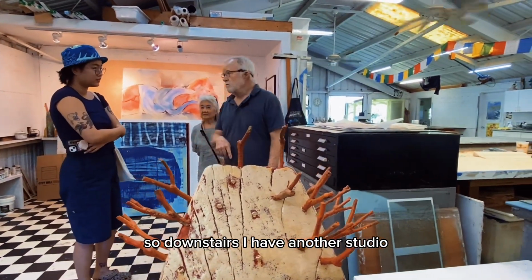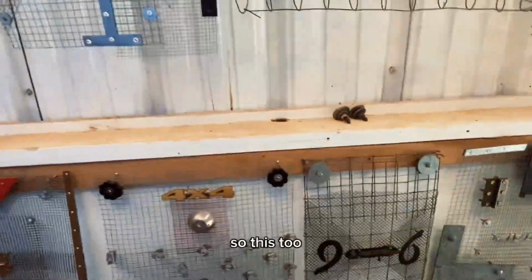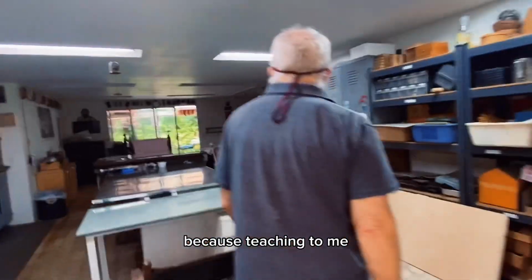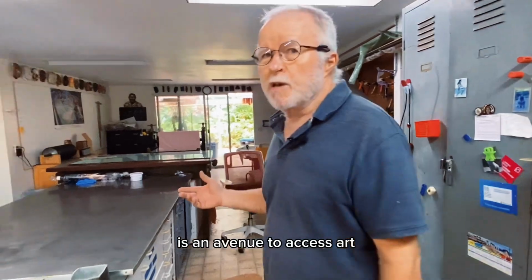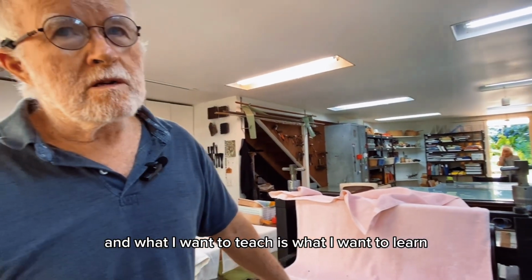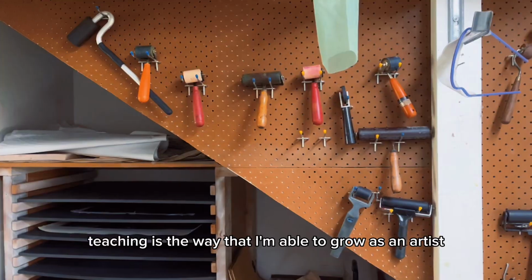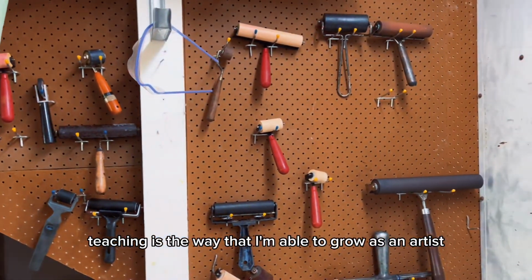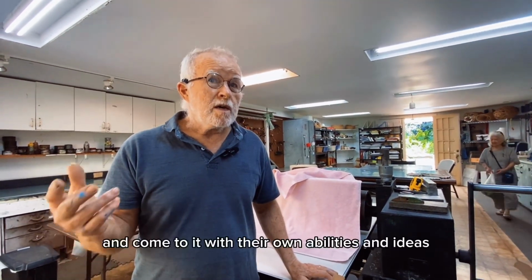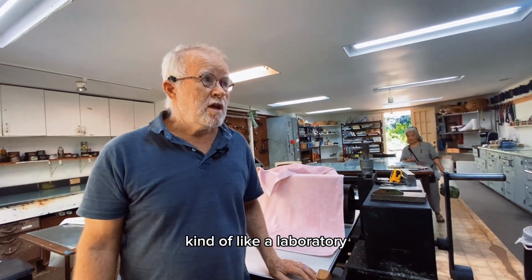Downstairs, I have another studio, the printmaking studio. Very fortunate to be able to dedicate a space. This too is a classroom. We have all these different spots around here where we teach, because teaching to me is an avenue to access art. In other words, I get to teach what I want to teach, and what I want to teach is what I want to learn, not what I already know. So I keep expanding all the time through teaching. Teaching is the way that I'm able to grow as an artist, because I learn from my students, because my students are people like you, people that have a background already and come to it with their own abilities and ideas. It's very much a shared kind of laboratory.